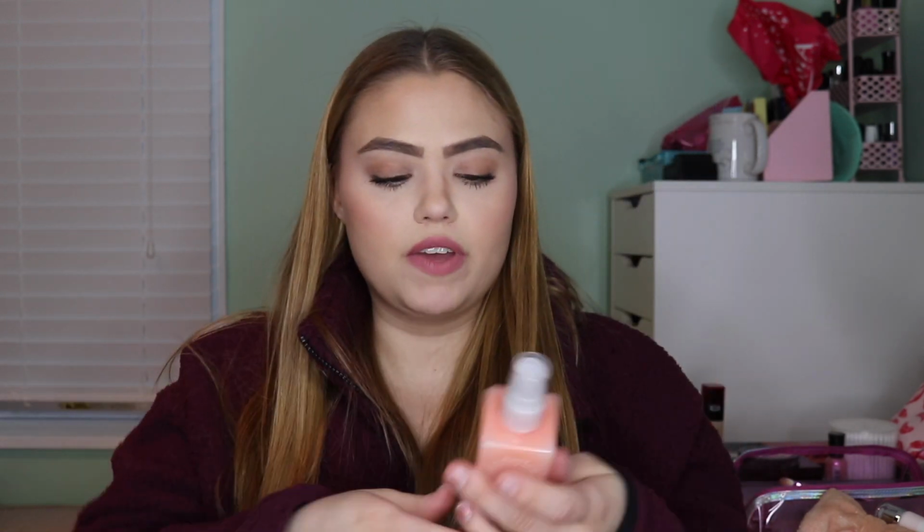And this is supposed to make your makeup mattify throughout the day. So if you feel like you're getting oily, you just spritz your face and it's supposed to kind of mattify your face again and kind of refresh your makeup. So this is really awesome. I've tried it a couple of times. I'm a big fan of both of these. I still need to try them out a little bit more to give a full review on them, but so far first impressions were very, very good.